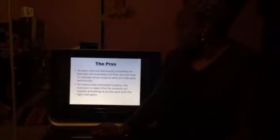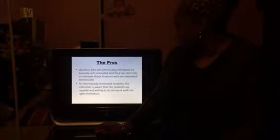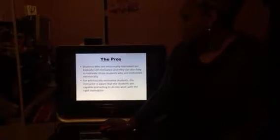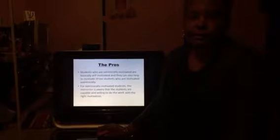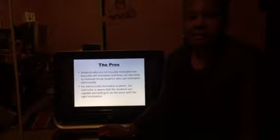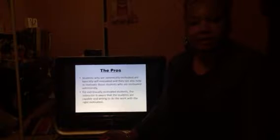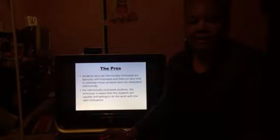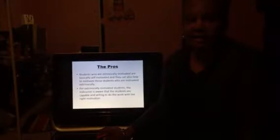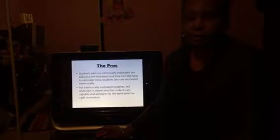The pros. The students who are intrinsically motivated are basically self-motivated, and they can also help to motivate those students who are motivated extrinsically. With an intrinsically motivated student, you can put that student with the extrinsically motivated student so they can pair up together and feed off of each other's energy, whether it's doing an assignment or storytelling or putting together puzzles. But they need to both feed off of each other, and the teacher can always go in and check on them and make sure they're okay, but this allows them to have power and feel like they're in control of the situation.